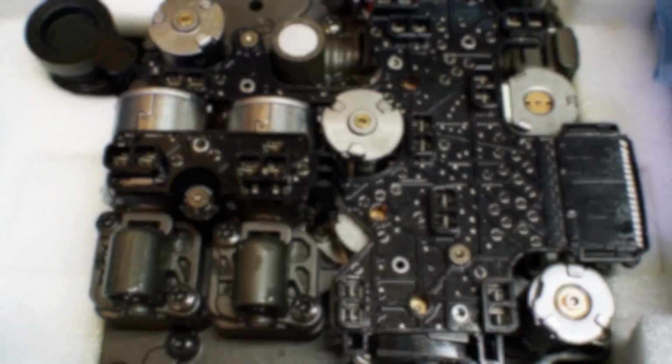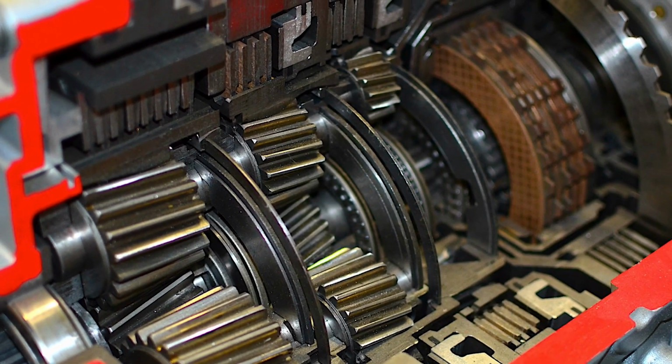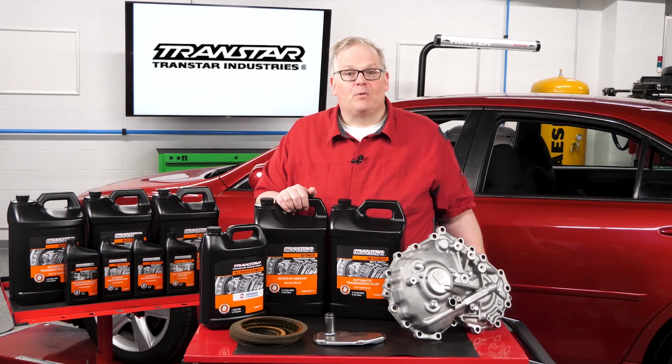The length of service interval, fuel economy, shift quality, and the performance specifications and even the temperature range matter to the formulation. The engineers at the OEMs and the fluid formulators have many ingredients to choose from to achieve the desired performance. By volume, the number one ingredient is base stock.